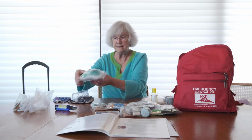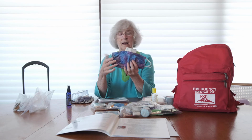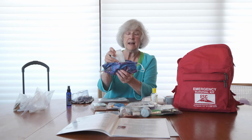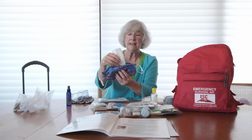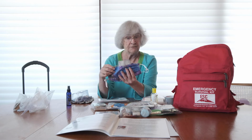And that is having masks. So for fire, you want to have an N95 mask, and you want to have one for each person in your household, and just have those in your kit. You may also want to have a surgical mask, or if you've made your own cloth mask, you might want to have that. Mine that I've made has a pocket in it, so I can add a filter, which means that this is almost as good as an N95 mask.